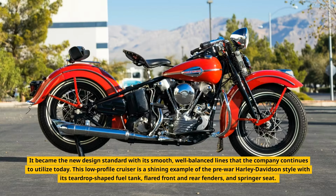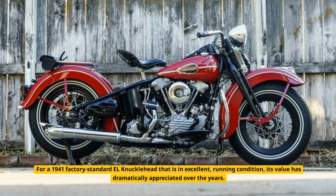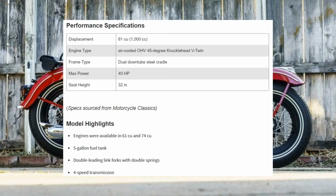This low-profile cruiser is a shining example of the pre-war Harley-Davidson style with its teardrop-shaped fuel tank, flared front and rear fenders, and Springer seat. For a 1941 factory-standard EL Knucklehead that is in excellent running condition, its value has dramatically appreciated over the years. Here's the performance specifications and model highlights of 1941 EL Knucklehead.